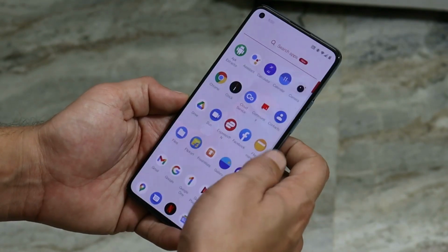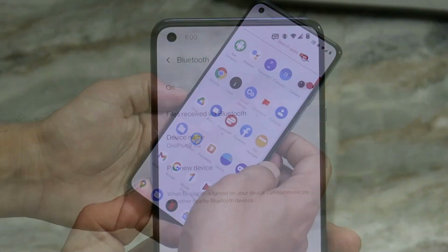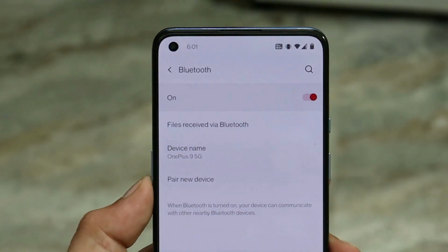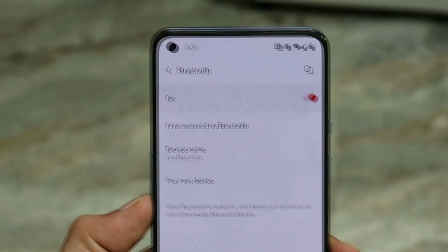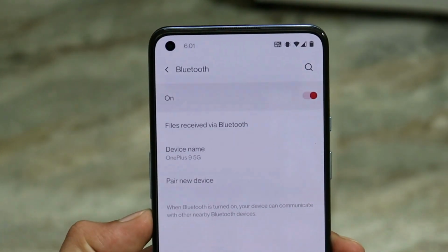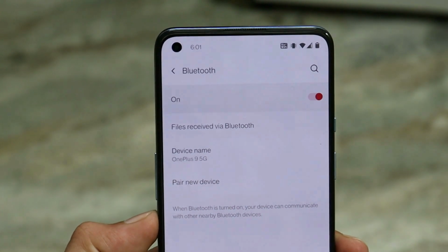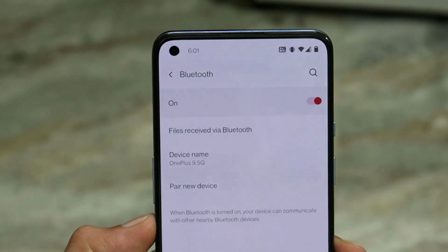I also cross-checked comments on our community tab. None of the users have reported any major issue. One of our users was reporting issues related to being unable to access Bluetooth settings. But here on my OnePlus 9, I don't face any kind of issues related to Bluetooth. Also, I cross-checked with a few of our community members and none of them have the issue related to Bluetooth. So if you are unable to access Bluetooth settings, try to clear the cache from the recovery, and if it doesn't fix it, then you have to perform a factory reset because there is no such issue in the OS.